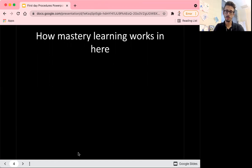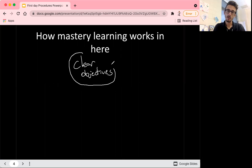When we're approaching a new topic, students are given clear objectives. Clear objectives. That's where we start. They're highlighted on a worksheet. If you want me to send you one, let me know, but they're also on Blackboard. The clear objectives then help us lead to a variety of things.